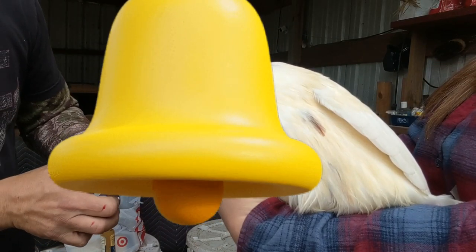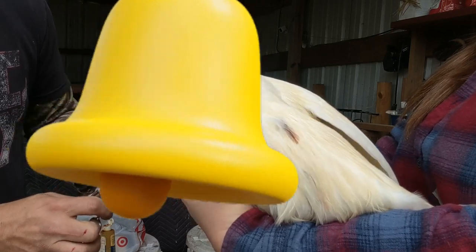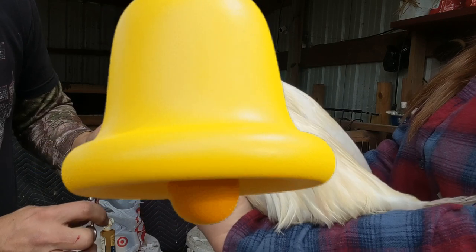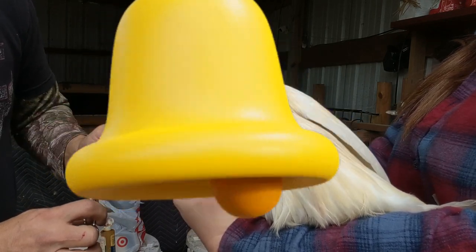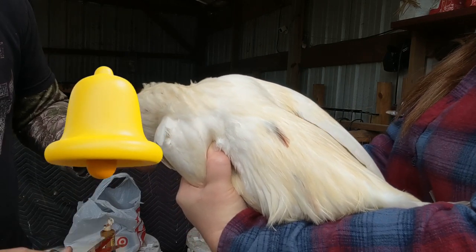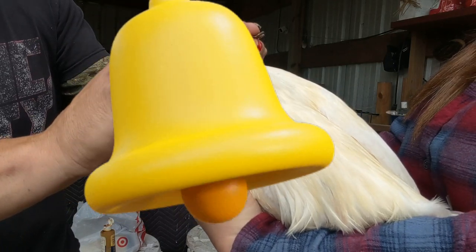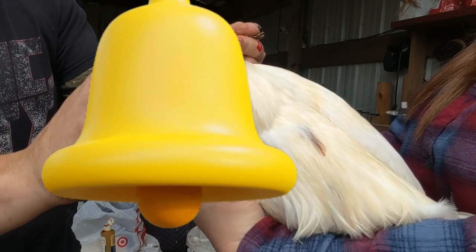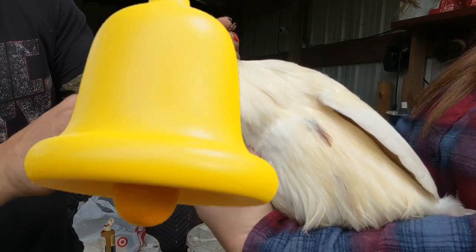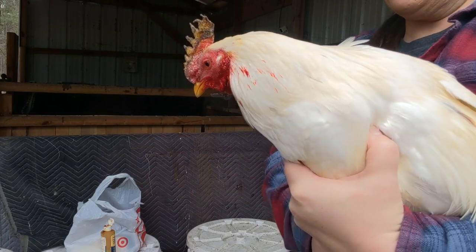Yeah. So then you come here, you go over here. Right? He does not like this at all. Would you? No. But that is dead. It's a dead crest for the most part. Okay. And then there's an under part. This part's going to bleed more because it did not get frostbite. As you can tell, he's not squawking or screaming.